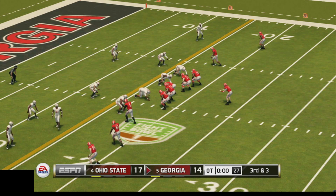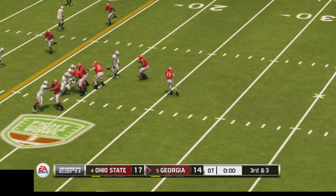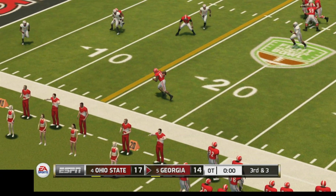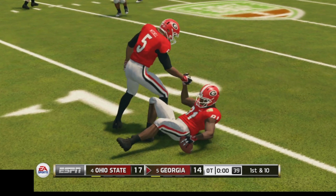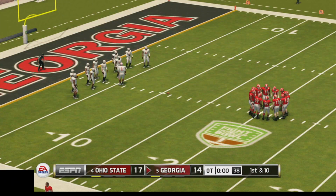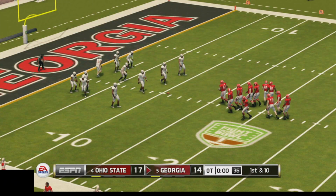So an empty backfield with five wide receivers. Here we go. Caught with room to work. Knocked out of bounds at the 11. From the 11-yard line. First down.